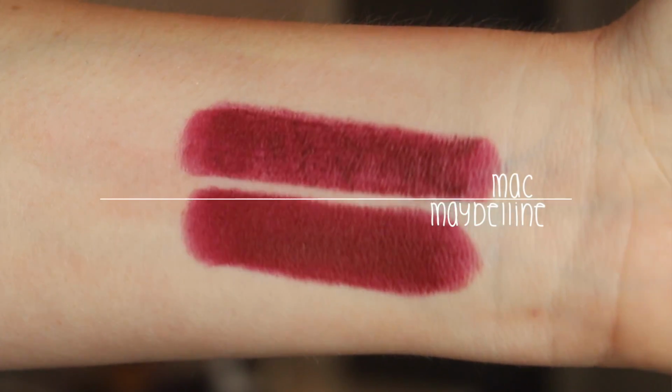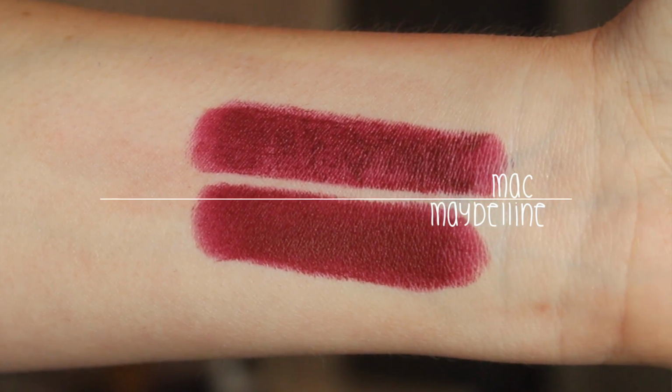Another one is Diva. Now, this is a staple fall winter shade as well, and it is the same exact color as Divine Wine by Maybelline. However, Divine Wine is much better of a formula because Diva is a complete matte. Divine Wine is a matte, but it's a very creamy, opaque matte. So while they're the same exact color, I actually like Maybelline's Divine Wine better than the matte version.